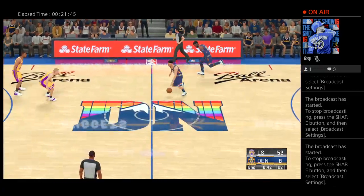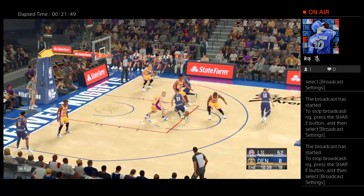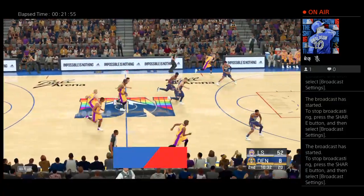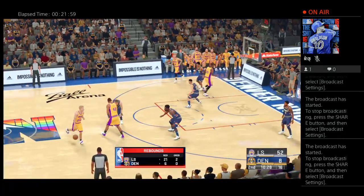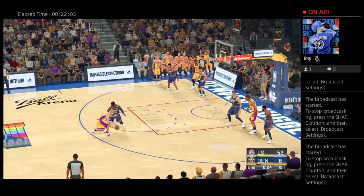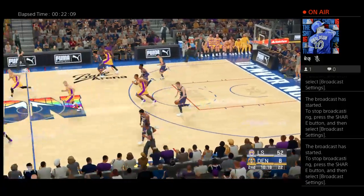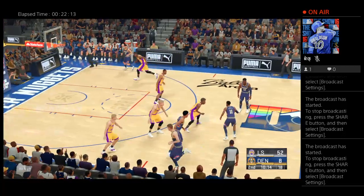And here are the Nuggets now. They haven't allowed any points in the second quarter. Here's Rivers. It's hauled in by Hayward. And they're up considerably because of their efforts on the glass. Now approaching 2 minutes of action here in the second. Oh, Green with a block. Now Morris.